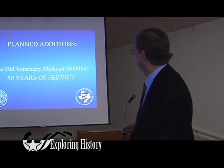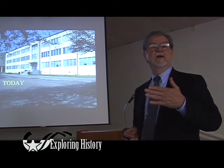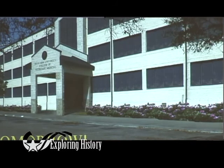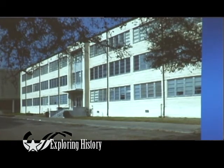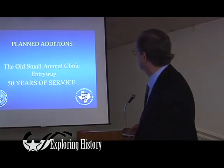This is the old veterinary medicine building that was on University, built in 1956. That's what it looks like today. This is what we would like it to look like tomorrow, and we are in the process now of raising funds to do that.